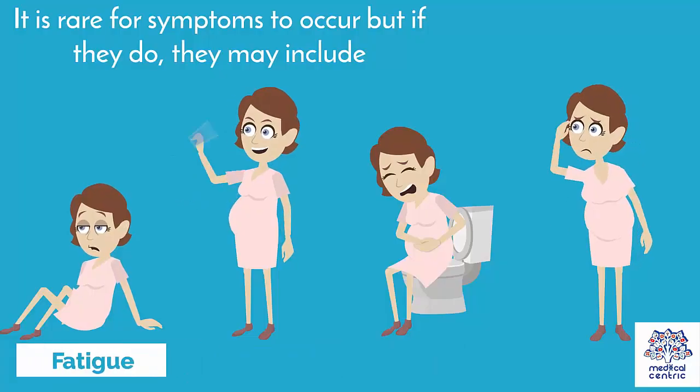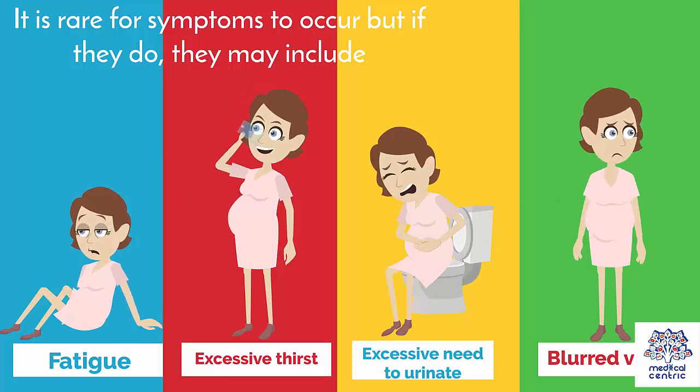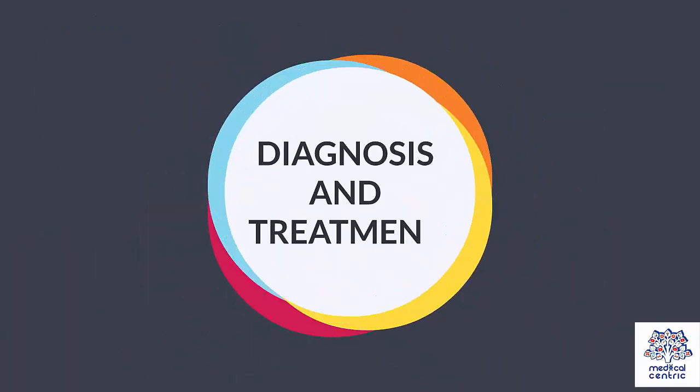Symptoms. It is rare for symptoms to occur, but if they do, they may include fatigue, excessive thirst, excessive need to urinate, and blurred vision. Diagnosis and treatment.